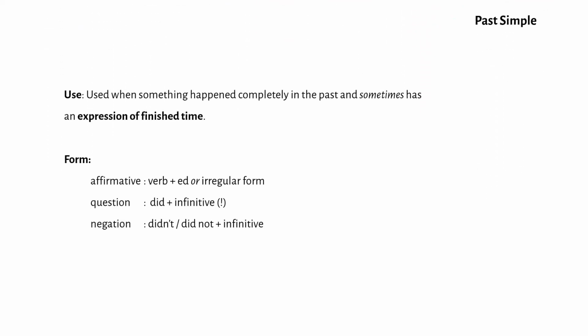So just to summarize, past simple is used when something happened completely in the past and sometimes has some sort of expression of finished time. We know for the affirmative sentence we get verb plus ed or the irregular form. For the question you get did plus the infinitive, and the negation is did not or didn't plus infinitive.